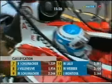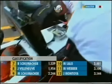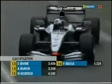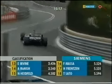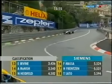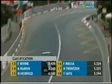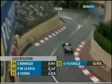Well, interesting if he does that, who would they actually dispose of? Good point, but we'll have to wait and see whether Mika in fact does return. Looking very happy at the moment in his sabbatical year. We'll find out soon, no doubt. Peter, what do you reckon on the McLaren's performance at the moment?